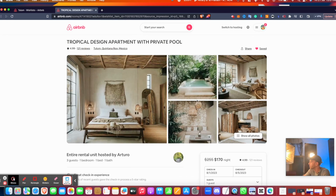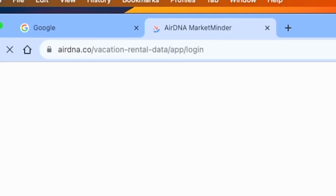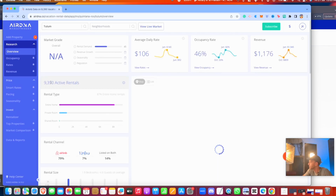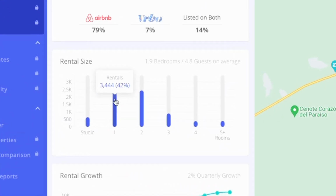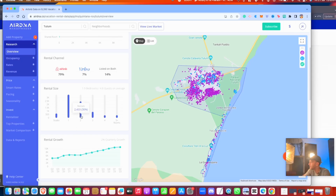So for instance, you can go to airdna.co and head over to Tulum, and you can see that there's almost 10,000 active rentals on here. Occupancy rates at 46%, this is taking in an average. And over here we have 3,500 one-bedroom Airbnbs at the time right now. Look at this growth. In Q3 of 2021, we had 6,000. They keep building. They're not going to stop building. So my point is, 2 bedrooms, 3 bedrooms, 4 bedrooms are going to be where this comes from in Tulum proper. But you can be very successful with a 1-bedroom.